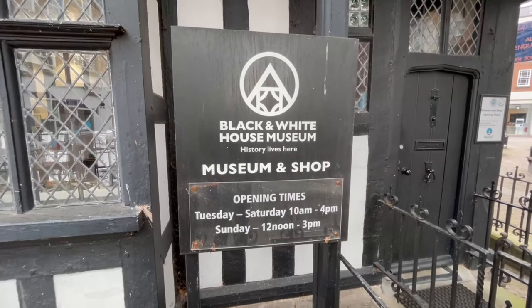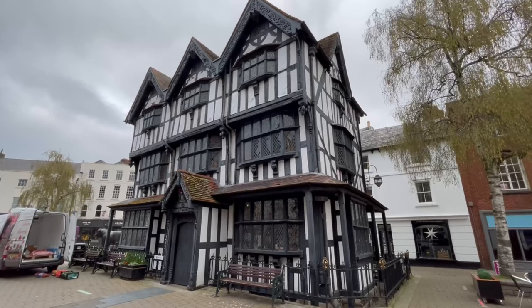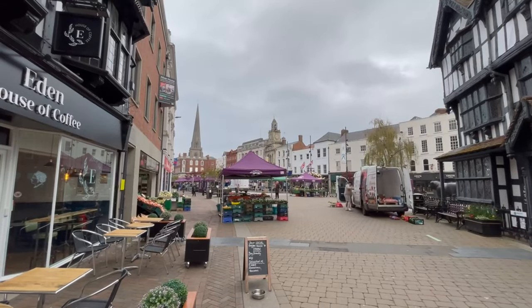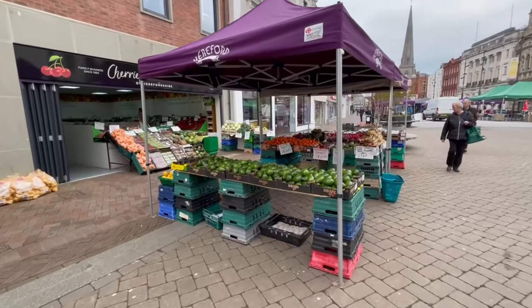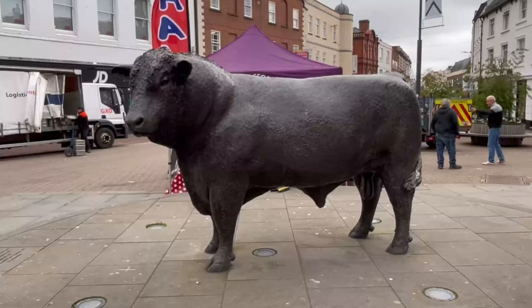My original thought was to have a look at the architecture and obviously the cathedral, but I found out that there is in fact a market on a Wednesday, so I was having a look round that to start with. I was so early that some of the traders were still setting up their stalls.